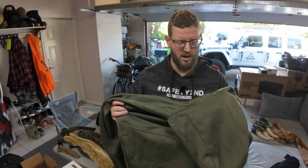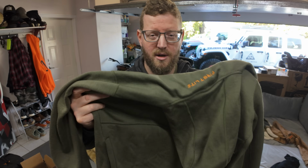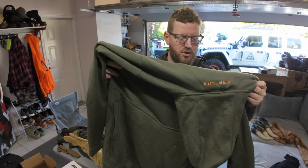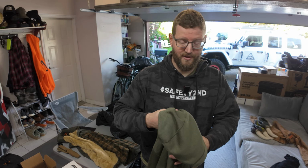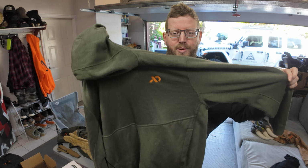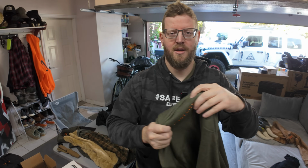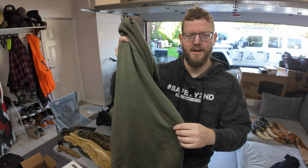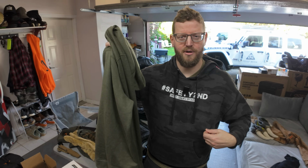I don't know a lot about wool, other than, like I said with wool socks, when wool gets wet, it stays warm. And I do find that wool dries fairly quickly around a campfire. So this is one of the few hoodies that I found out there that is 100% wool. It's made from this company called First Light. And this is super comfortable. It's lighter weight than the cotton polyester hoodies that I sell.